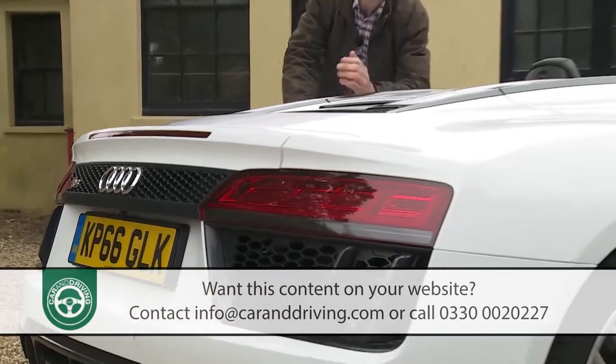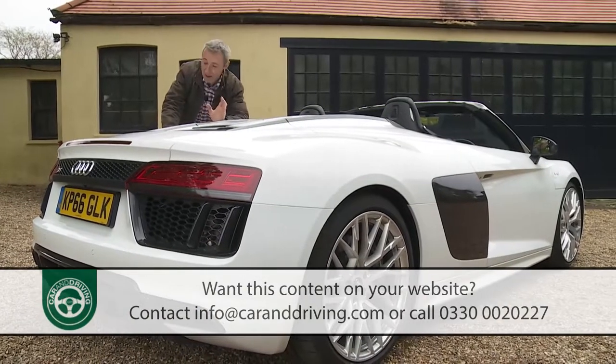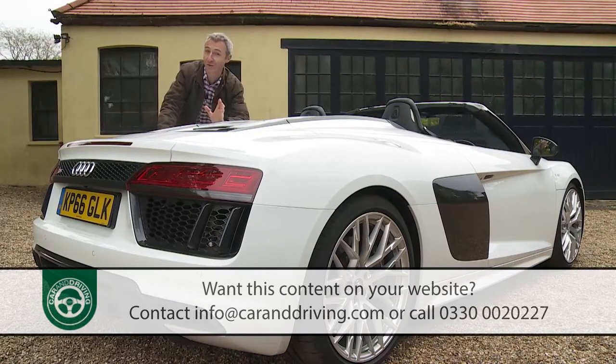Well, it'll be very pleasant deciding between all these different options, but if at the end of the process you decide that it is an R8 Spyder that you really want, well, we'd certainly understand the reasons for your decision. And it's at this point that you're going to need to know just how generous Audi has been when it comes to standard kit. So let's take a look at that now.